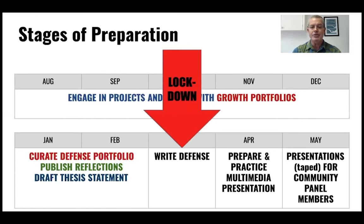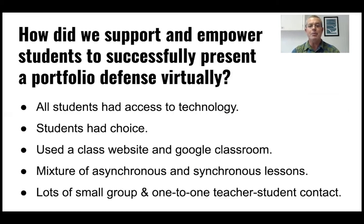So what did we do during lockdown? How did we support and empower students to successfully present a portfolio defense virtually? There are five bullet points. I'm going to be discussing these in a little bit more detail. But just real quick, all students had access to technology.